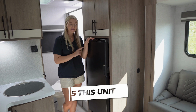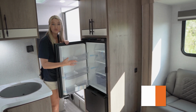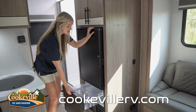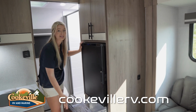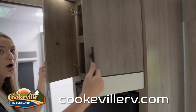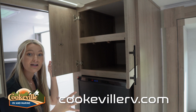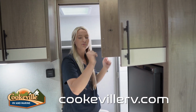Now let's check out our fridge. Across from your kitchen area is your refrigerator. This opens up and gives you plenty of room for all of your groceries. And underneath this is our freezer door. So if you want to bring some ice cream or popsicles or other frozen items to the campground, you have plenty of space for that too. Up above is what I would call our pantry area. So this opens up and you have lots of room in there, enough to put plenty of groceries. Maybe you have those cute little aesthetic holders and stuff you want to put in there. You have room for that.